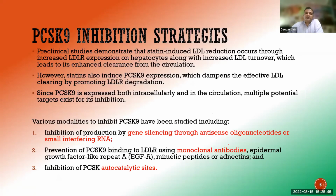Now, PCSK9 inhibitor strategies, there are 3 strategies that have been investigated. Inhibition of production of the gene through antisense oligonucleotides or small interfering RNA. Prevention of PCSK9 binding to LDL receptor using monoclonal antibodies, which is what is more important at the moment. And inhibition of PCSK9 autocatalytic sites.